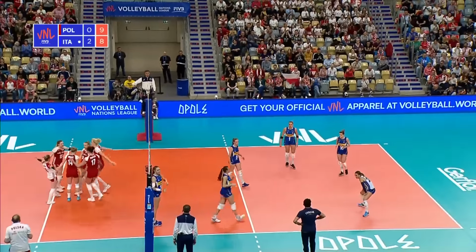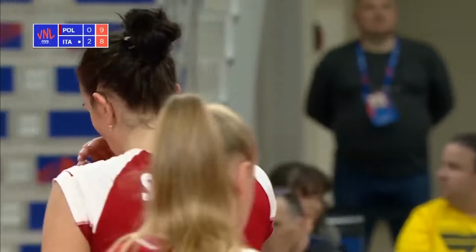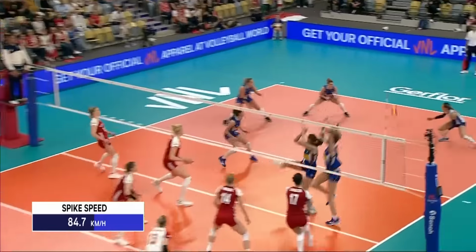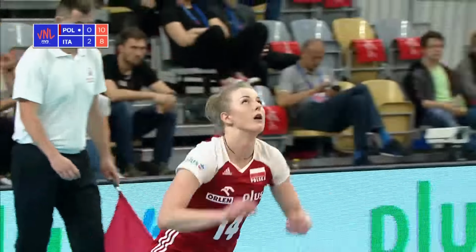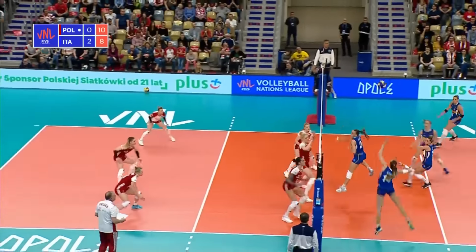Oh, that's brilliant. Thumped away down the middle. It was Smarchek again. Look at her moving around the court from one side to the other, leaving herself a huge target. Poland 10, Italy 8.